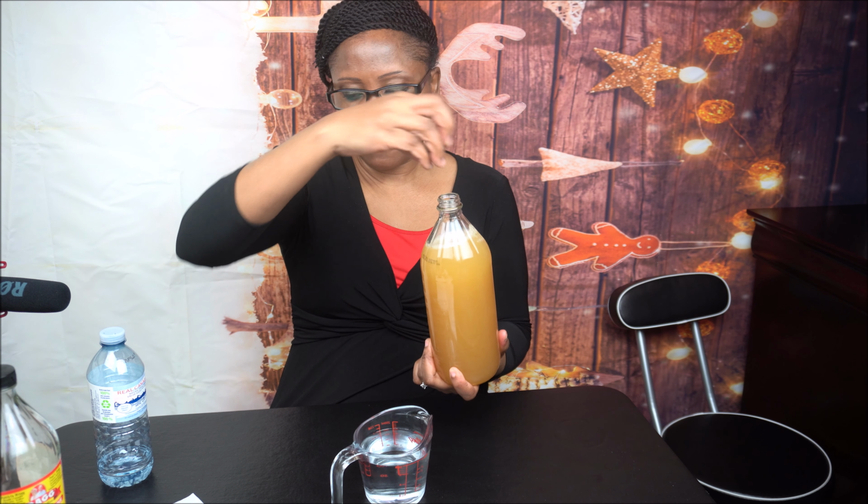Then you take your apple cider vinegar. Make sure you shake it very well, because the mother that we need will settle at the bottom of it. That is the most important part, so you need that part. You have to shake it very well. People that use apple cider vinegar without shaking it are not getting anything from it. So shake it very well.